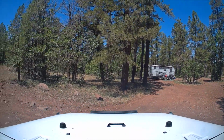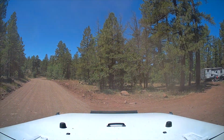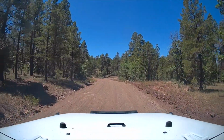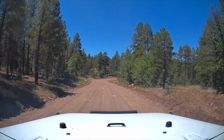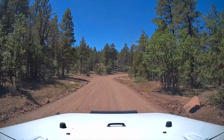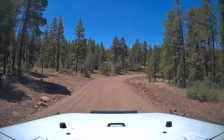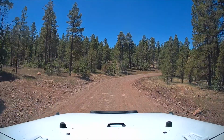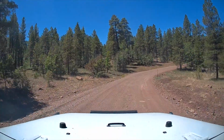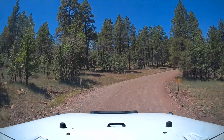Sorry about that. So those are two nice spots, and let's see. I think I'm about a mile in off that 044. I'm about a mile in off that fence that we came through. So this is probably about a mile back from where it started.